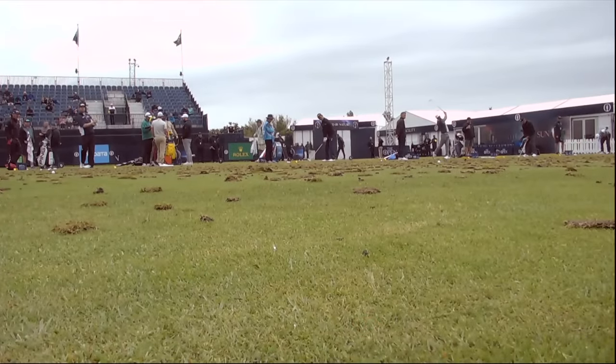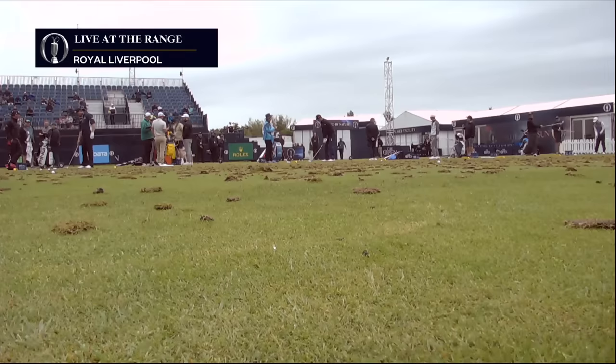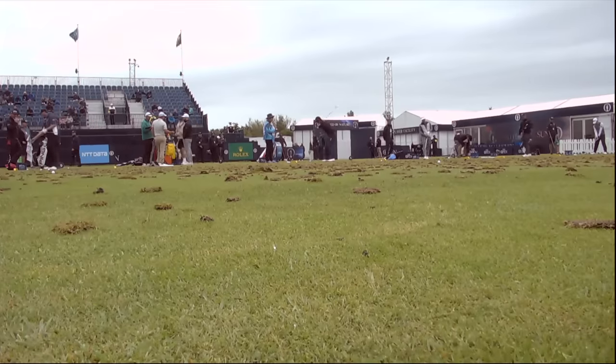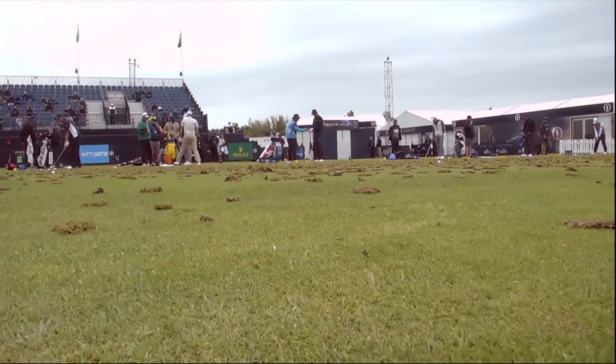Welcome back, everyone. A few more players out on the range. It looks like the rain's maybe eased off, which is always good. As always with an Open Championship, the best players in the world are here, including the world number one, who's playing some fantastic golf at the moment. And let's hear from Scottie Scheffler.